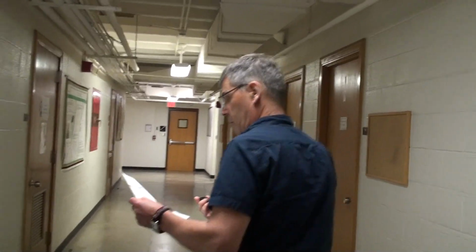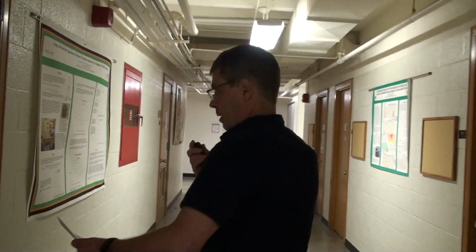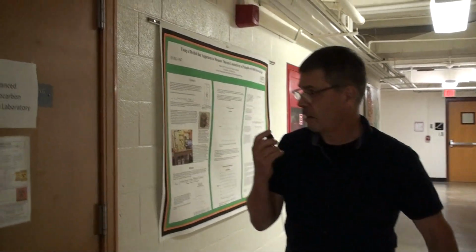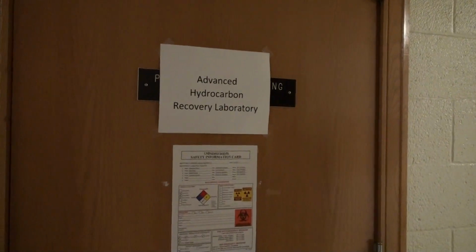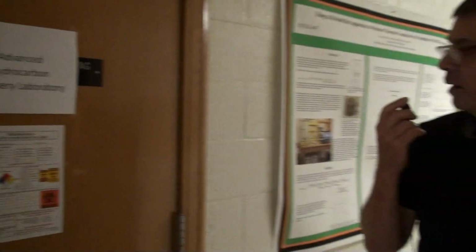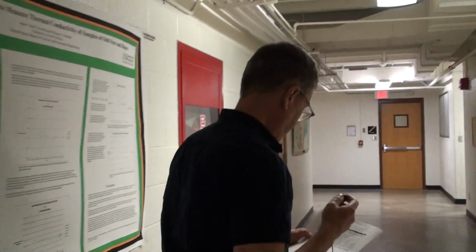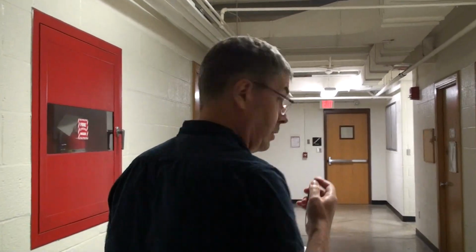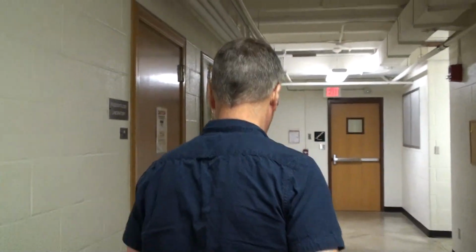And here is the advanced hydrocarbon recovery laboratory. Looks like there is the safety information card right on the door. All right, so those are all the laboratories here in the basement. So next we're going to go to the second floor through the stairwell here.